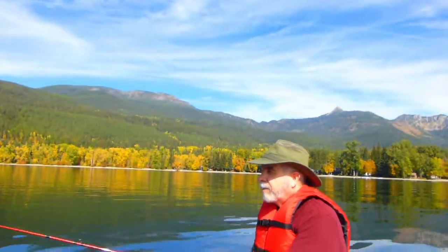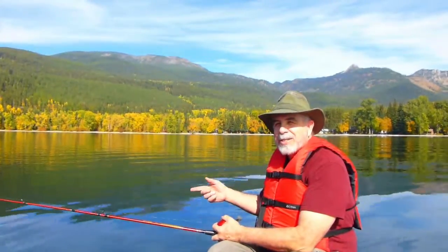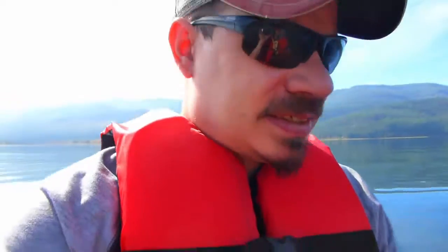Alright, so my dad and I are out here in the middle of Swan Lake, and he's doing a little bit of fishing. Are you feeling lucky today? Yeah, I am. Feeling lucky. So, what kind of fish are we fishing for? Well, that's a good question. Anything that bites this lure. Anything that bites the lure, and we'll take it.